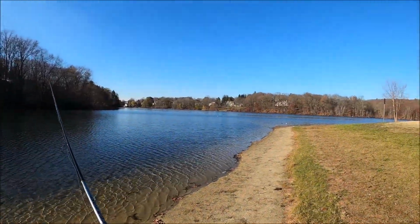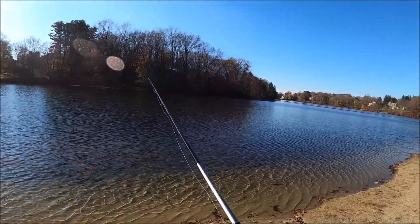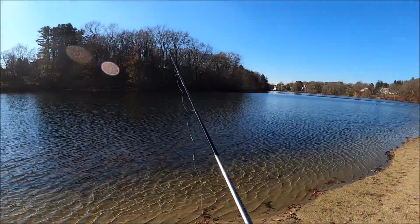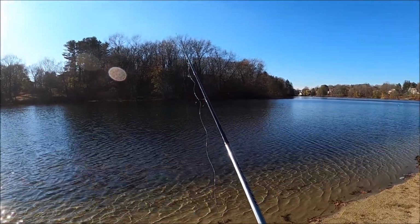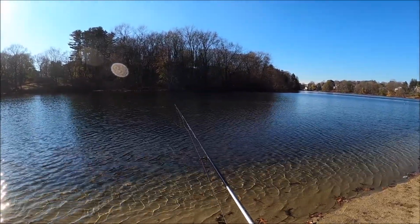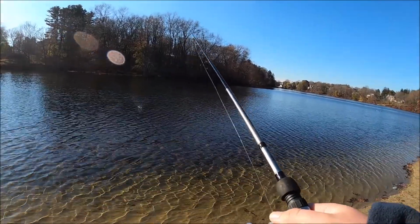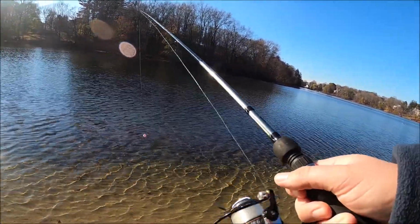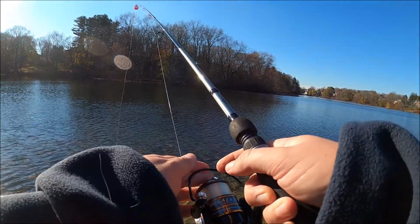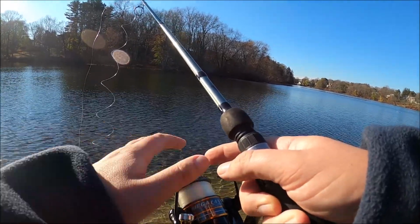It seems like right now I'm the only one in this park. Well, except for those people over there with the kids, because they're at the playground. I don't know if I'm gonna get any luck on this spot, but let's see. I'm curious. I have to see that worm. Hopefully I didn't lose it. Nope, I still have it. Alright, so false cast. Okay, that's not what I wanted to do, but okay.